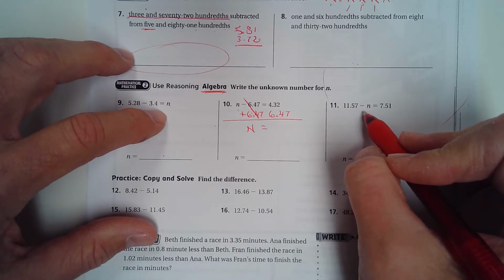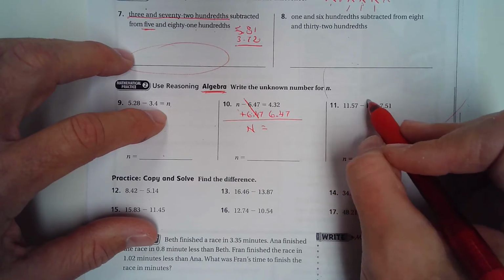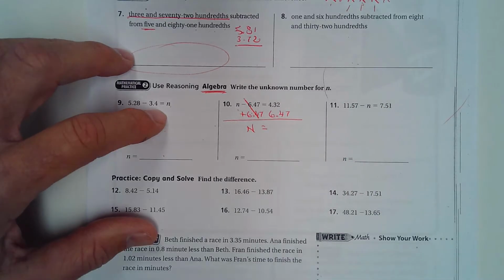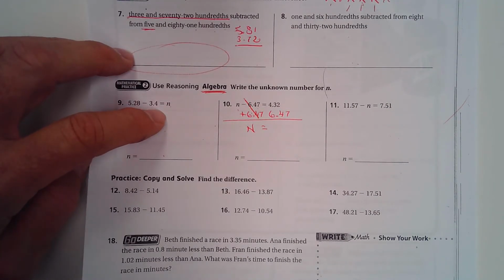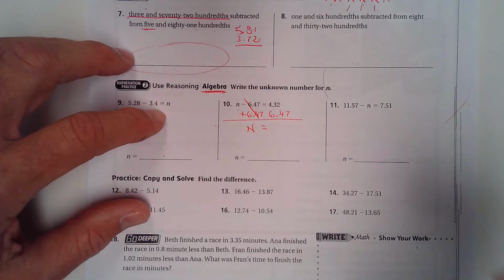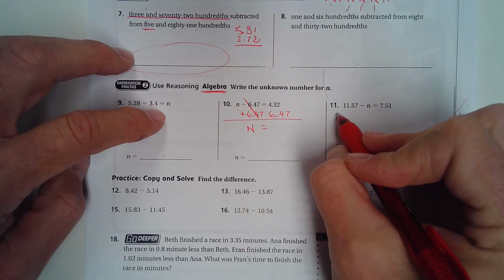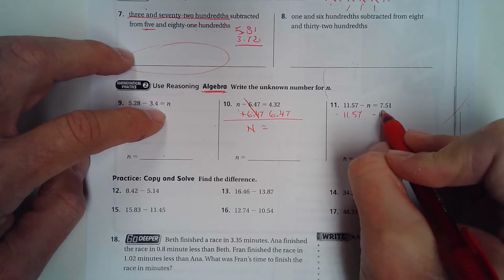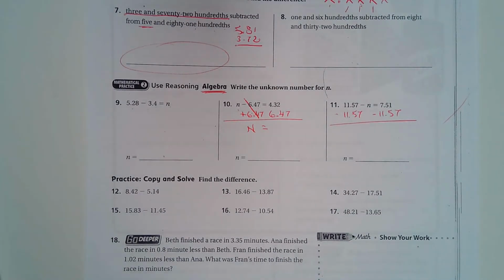So we want to get rid of this so we can get n by itself. Wow. So, you are going to subtract 11.57. Subtract 11.57 on both sides of the equation.